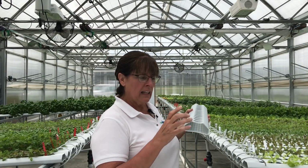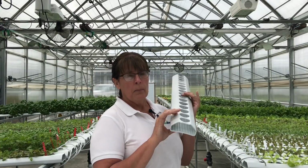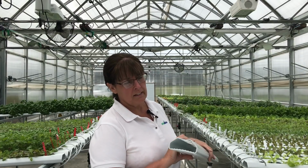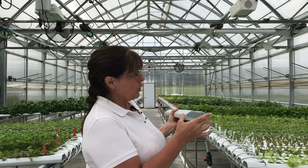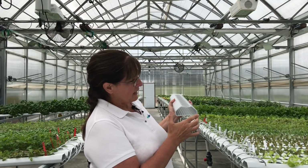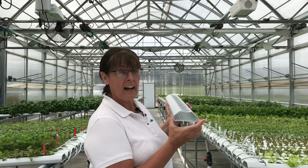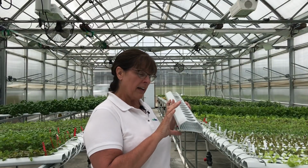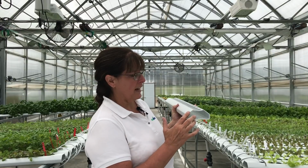Sometimes you'll see just round tubes, and sometimes you'll see just square tubes, but ours is done very intentionally. It's a design that's proprietary to AmHydro, and let me tell you a little bit about it. First of all, you'll notice the unique shape of it, and there's a reason for that. The size is 4 inches wide by 2 inches tall. You'll notice these shoulders on the side right here.